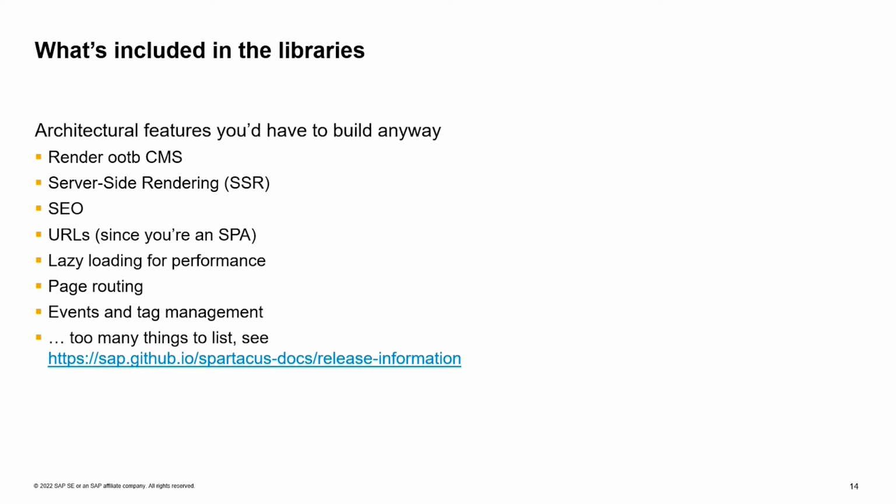So you have a linkable, copyable URL for SEO purposes. We include out of the box lazy loading and implement it in our components. Page routing. We have an event system with tag management and integration to Google Tag Manager and Adobe's Tag Manager. There's many more things we can list, and I have a release document that you can go and look. But really the goal is to put as many commodity things that you need into Spartacus so you can just focus on what you want to do.